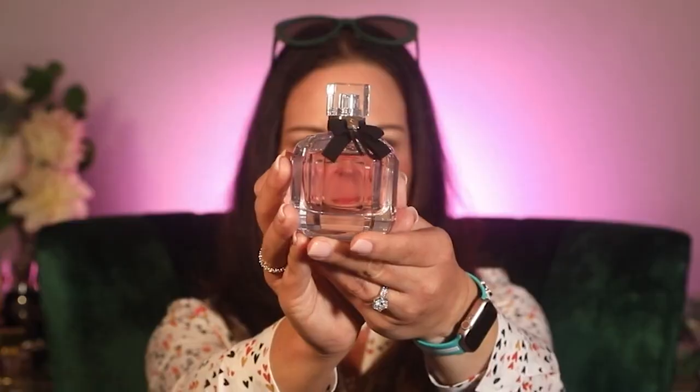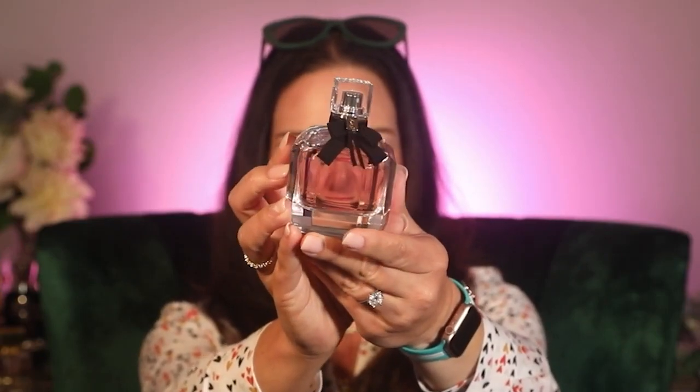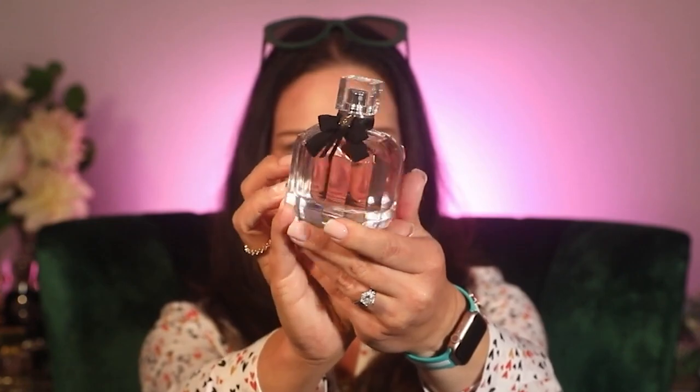Look at this. So Mon Paris by YSL is a beautiful fruity floral. I love the packaging. So I'm not a fruity fragrance person, and this one just really speaks to me. I have Herba Pura by Xerjoff, and that's a really heavy, bold fragrance that is a fruity fragrance.